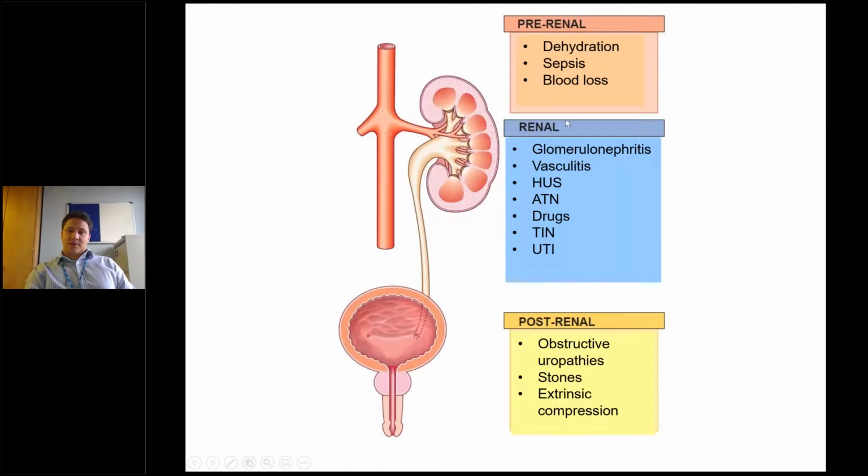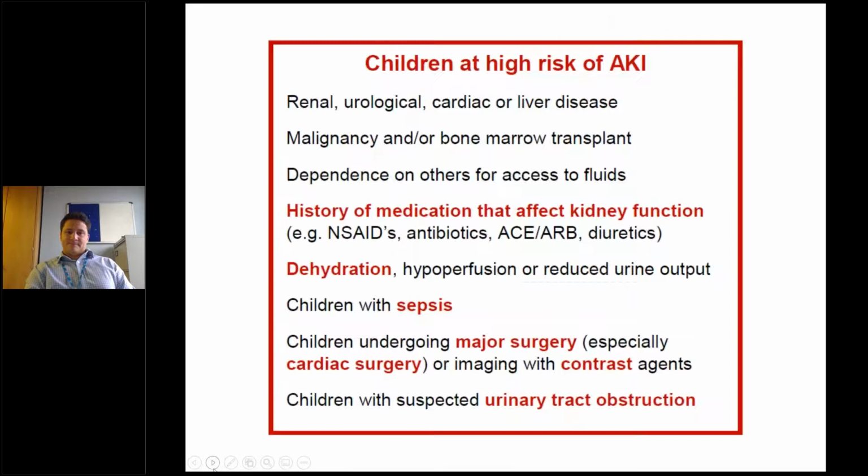So I've talked already about the main causes. I think it's always really important to think about what your cause is and where in the system it is, because it affects how you manage them and what the key issues are. So clearly, if you've got a post-renal cause and you relieve the obstruction, you need to think about the fluid and salt balance afterwards. I've taken these few slides from our guideline on AKI, which is adapted from the national ones, and I'll show you the link at the end. If you do have a case of paediatric AKI, always have a look at the national guidelines. They're very good, they're very comprehensive, and they're very easy to understand.